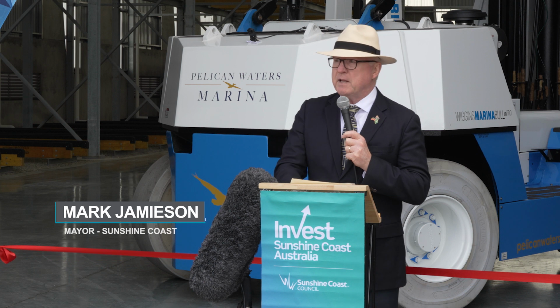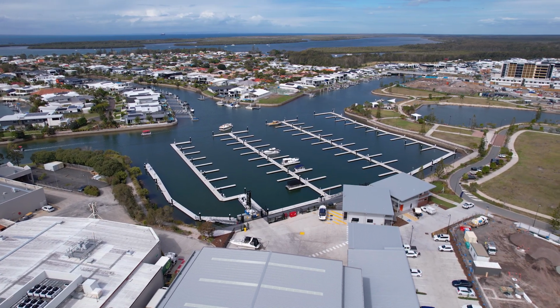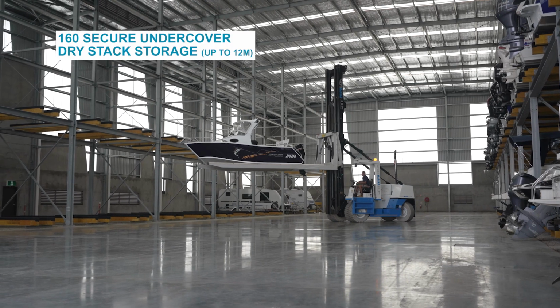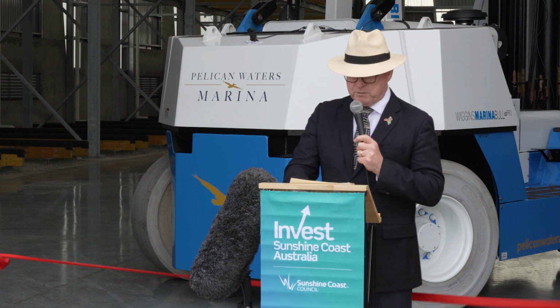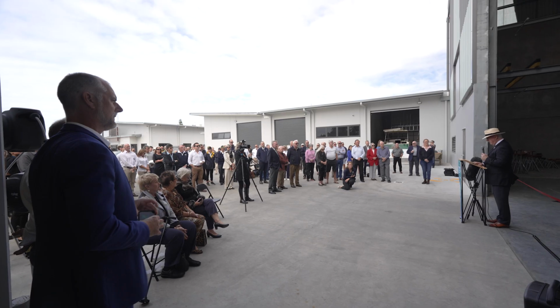There are so many offerings at this prime location, connected by canals to the pristine waters of the Milestone Passage and the Moreton Bay Marine Park. A first for our Sunshine Coast is the incredible dry boat stacker right behind me, which can store up to 160 vessels. This is ideal for boaties living in apartments or smaller blocks and lifestyle villages who want to experience our world-class waterways and the lifestyle that brings.